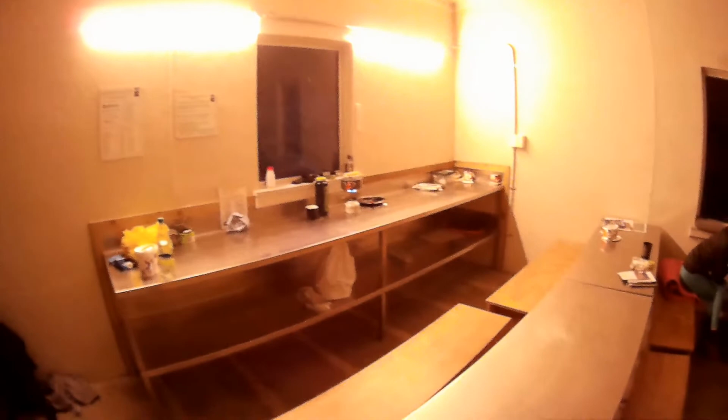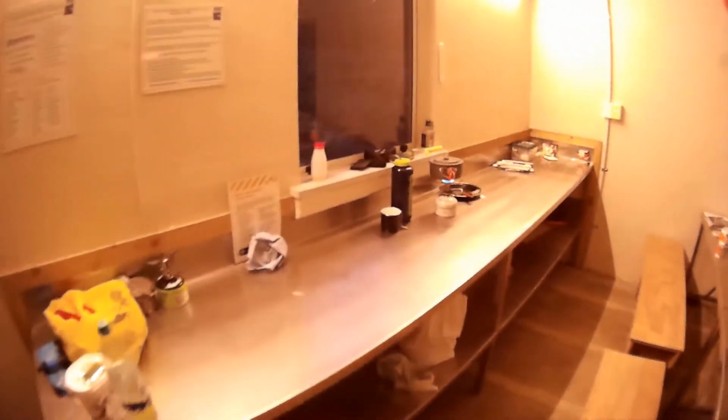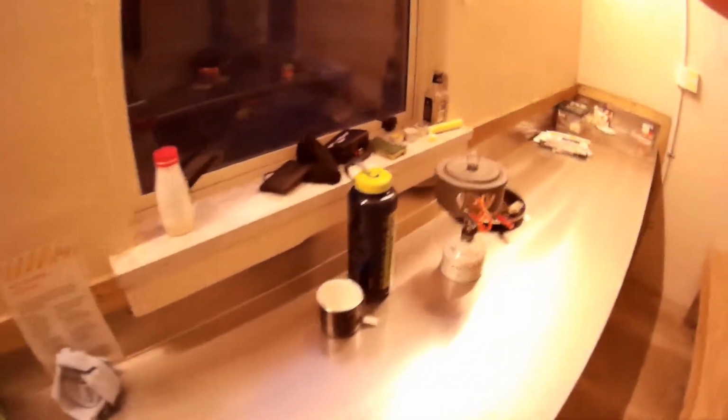This is inside the hut. 12 bunks, it's got solar lights, and a nice fireplace and big outdoor deck that you saw when you came in, and then just making a cup of tea, getting some energy back after today.